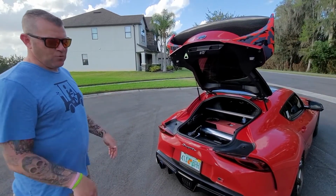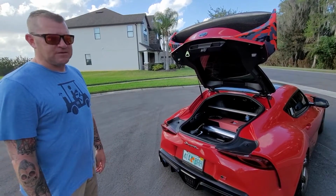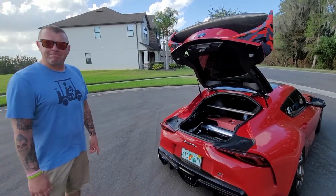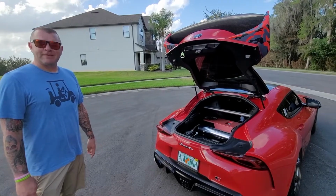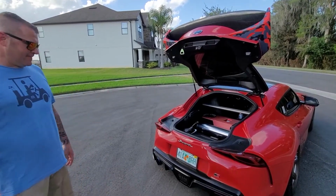I can adjust it to the height that I want, as well as giving me that soft comfort mode when I'm around town or in the cities and not feeling every little bump and crack in the road. And of course, it gives you, like you said before, the benefit of adjustability.